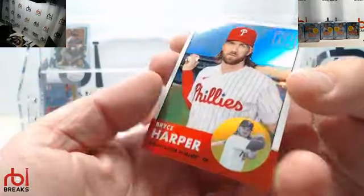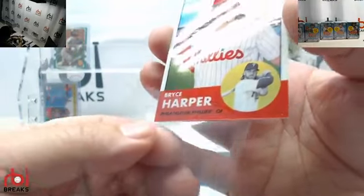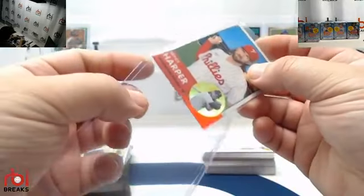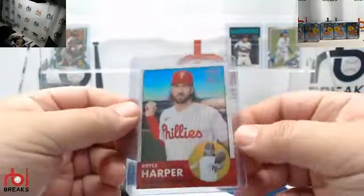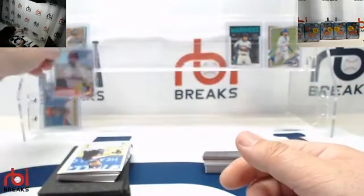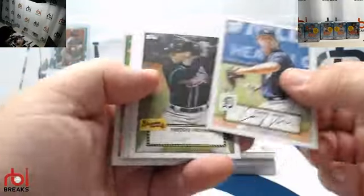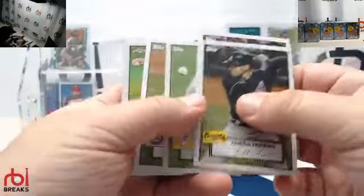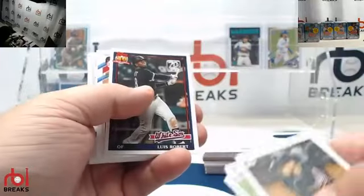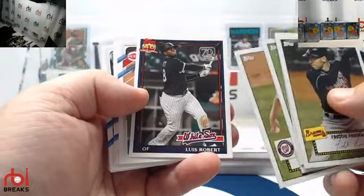Our 70 years of Topps chrome is catching too much light there on you. The chromes are highly refractive. 70 years of Topps chrome. Another Philly, Bryce Harper. Back-to-back Phillies. Our 52 papers, Casey Mize. Our 52 chrome, Bo Bichette. Our 70 years of Topps paper. This is exactly the insert that they make of Chrome.